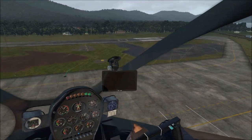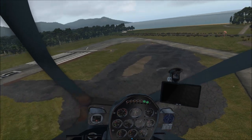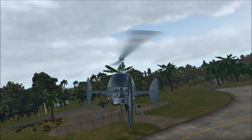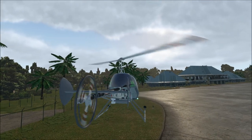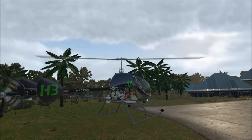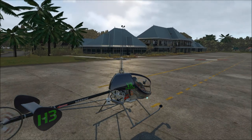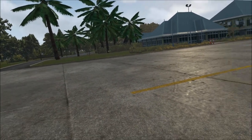All right, but there you go. We're going to go ahead and bring her down. So let me go to the outside view really quick, and we're going to turn around and see if we can plop her down exactly where we took off from, keeping in mind the windsock says we need to be facing the other direction. There we go, folks. We are down.